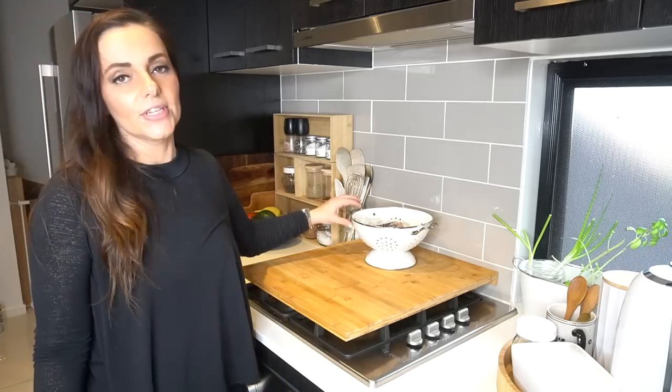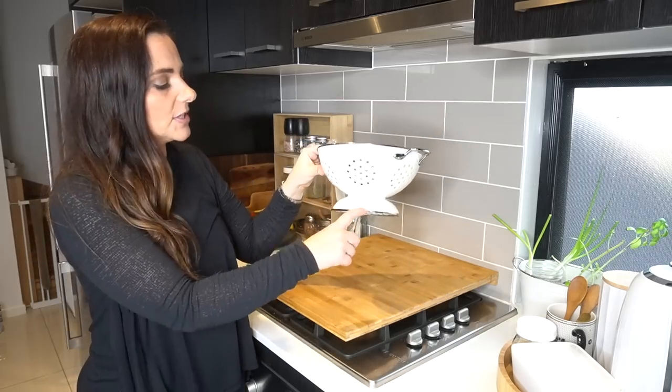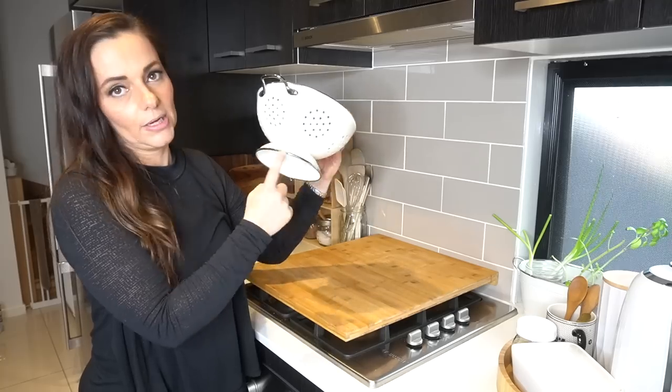Love it, it is great, but I definitely wouldn't recommend getting it, because anytime you wash it or it gets wet, it just gets so much rust on the folds of the metal like that. So that is a definite no from me, and that's definitely one of my worst IKEA purchases.